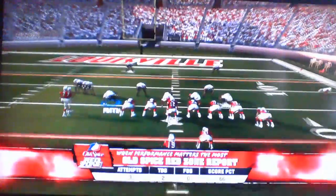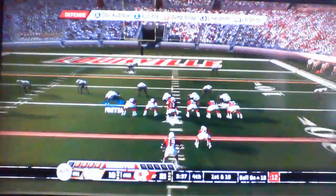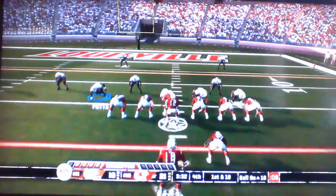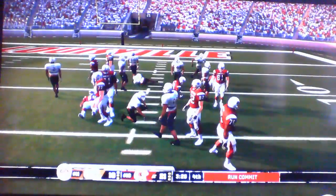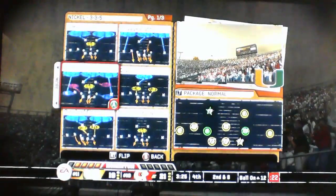Alrighty, well, they got 2 touchdowns when they were in the red zone before. It looks like they're spreading it out a little bit. But that other time was an interception, so I still believe in this. We just can't give up a touchdown. Cannot give up a touchdown.